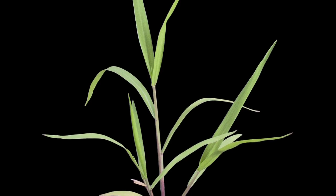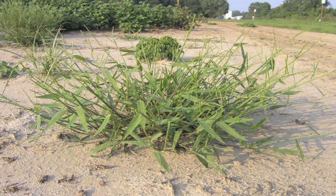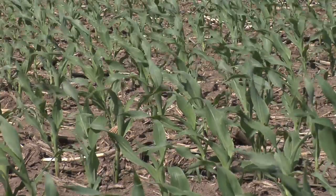The other thing that's really a dead giveaway is broadleaf signalgrass will actually start rooting at the joints. So the joints that kind of lay on the ground can actually send down their own roots. So it does get to be a tough weed. It's a very prolific seed producer, and it's especially a big problem in corn because, of course, it's a grass crop.